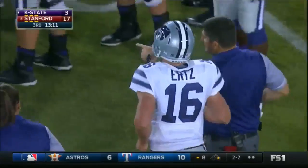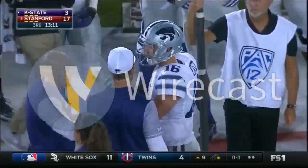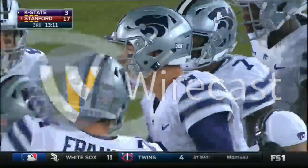Kansas State penalized an average of just 39 yards a game last season. That led the Big 12 and was 16th nationally.